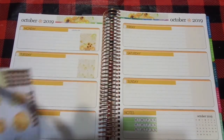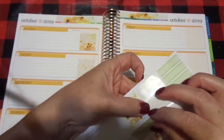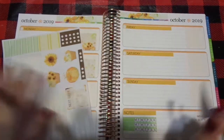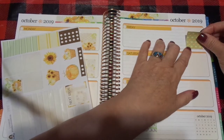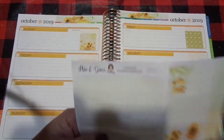So, I'm loving these stickers. I think these are so cute and charming, and I think she does a great job. I mean, you guys saw this open. I wanted to open this package. It was packaged so beautifully. And it's just been a delight to use these.